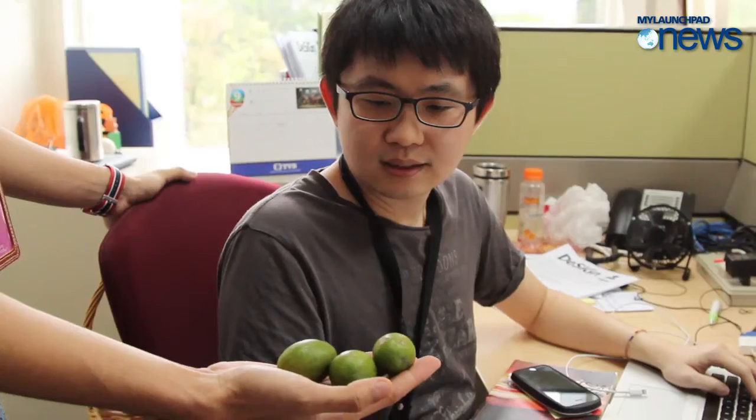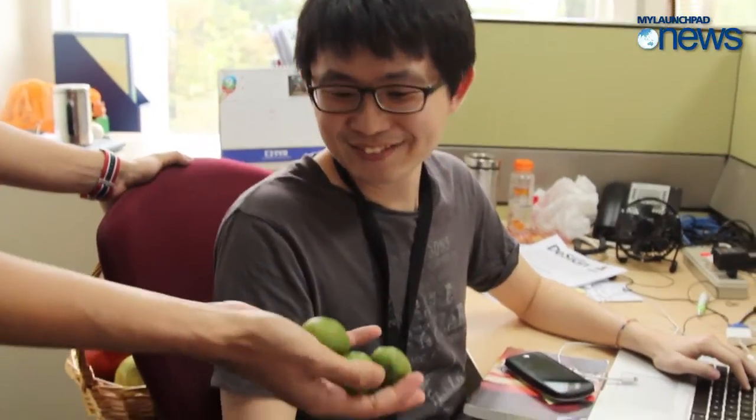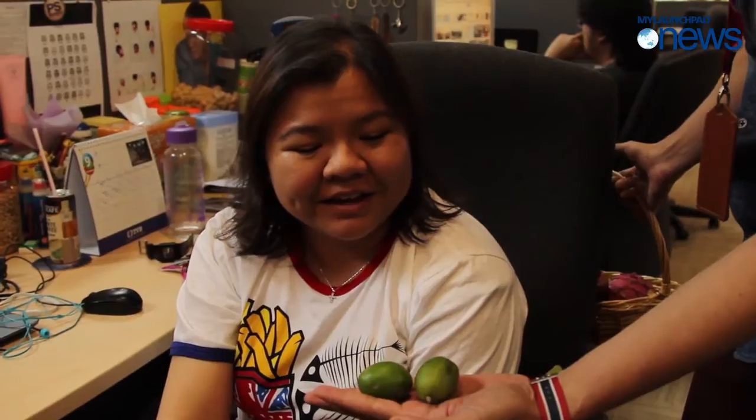Oh, delima. Okay. This small one is called buah ambra or kedondong, or scientifically known as umbrella fruit. This is that small mango that's really sour, right? Limau? Is it limau? No. Pinang. If I'm not mistaken, it's buah pinang. No. Kedondong? Alright. Dalam bahasa Inggeris? Tak tahu. Ambra is it? Ambra.